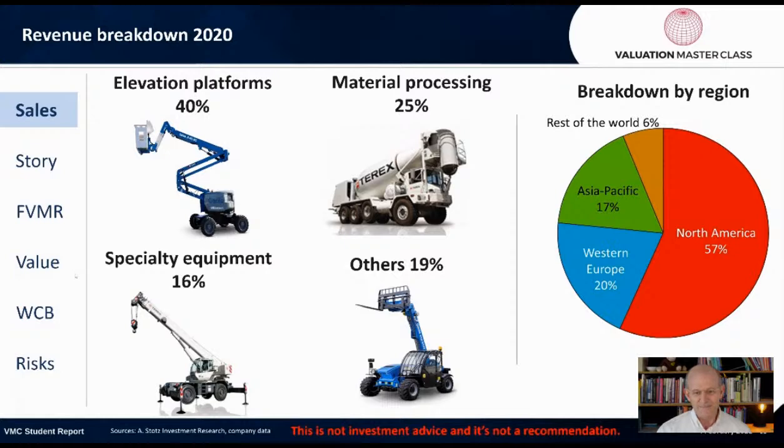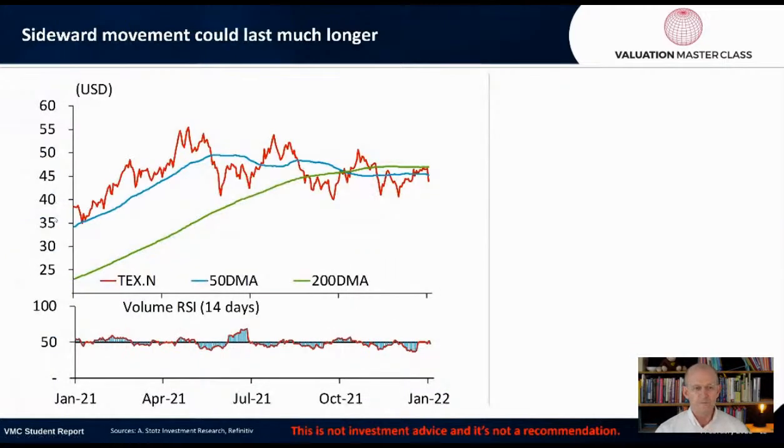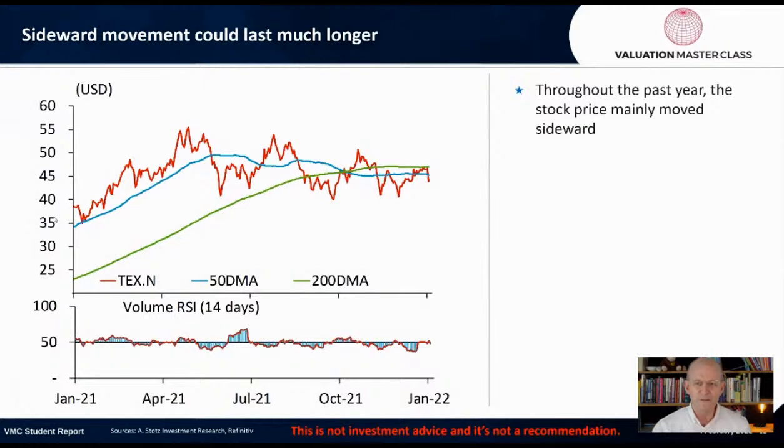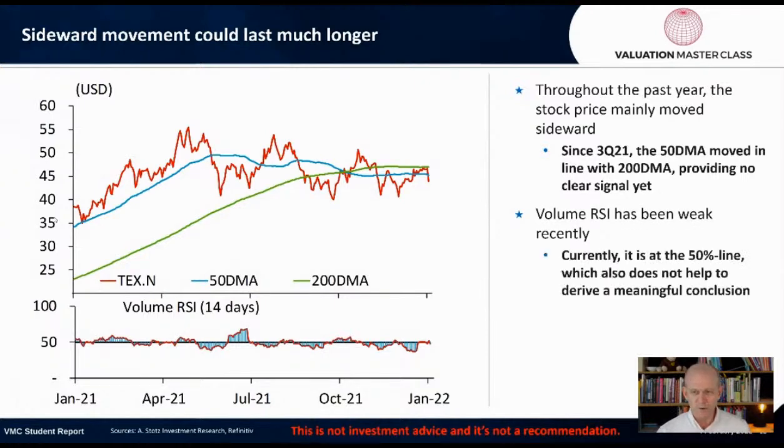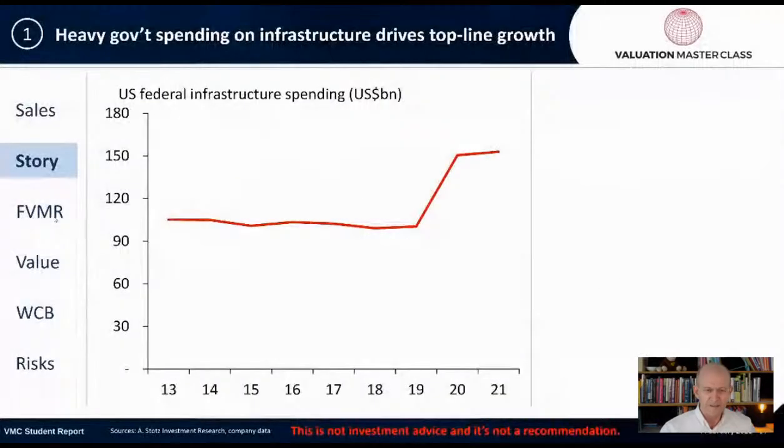All right, now let's go through and look at it in a little bit more detail. First of all, it's been sideways movement for the share price. Throughout the past year, the stock price has mainly moved sideways. So I would say not a lot of great signals happening in both volume and also in moving averages. So not a lot to get excited about, but still there's upside. It's a matter of whether it can catch a catalyst to move.